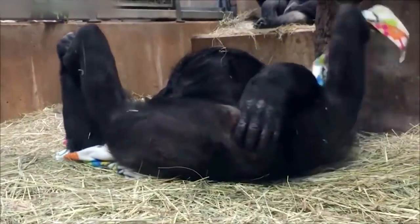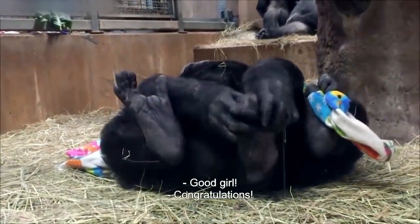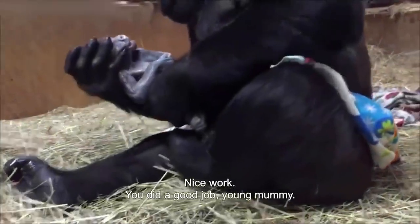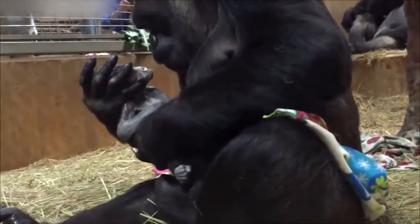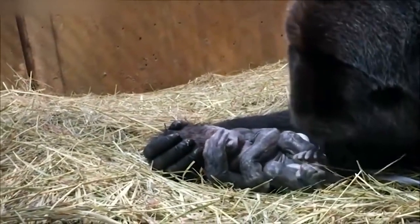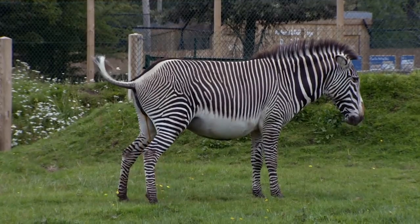We can see a scene shot in Washington Zoo where a gorilla mother delivers her baby on her own. The nurses can only encourage her. Girl can lay. Oh, we got a baby. Oh my goodness. We have got a baby. Good girl, Miss Kalea. The mother immediately shows signs of affection for her baby. This bond is essential for its survival. A bond that Sheila will have to create too.